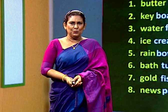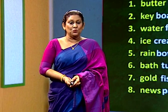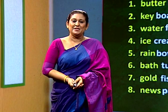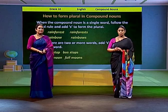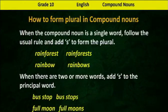Now there are some rules. Let us see what rules there are when combining compound nouns. How to form plural in compound nouns. Right. As usually when you are doing pluralization, you can just add s if it is a single word. Look at these examples. Rainforest becomes rainforests. Rainbow becomes rainbows. But when there are two words, then you have to add to the principal word.